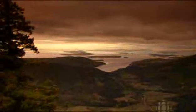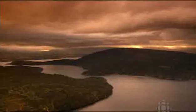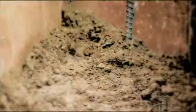This is Salt Spring Island, one of the Gulf Islands off the west coast of Canada. These islands are one of my favorite places in the world. And this spectacular natural environment is the inspiration for an innovative builder who uses the most natural of building materials, the earth itself. What if we built our houses out of what's beneath our feet?